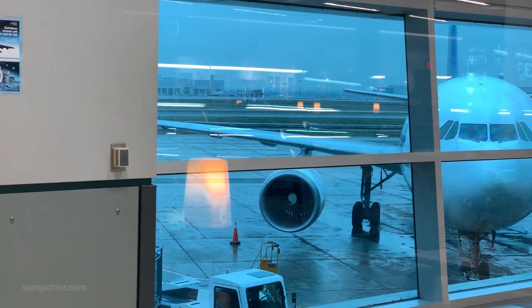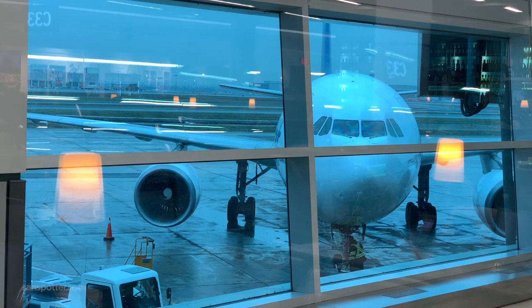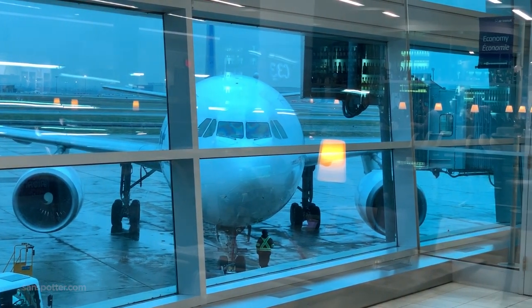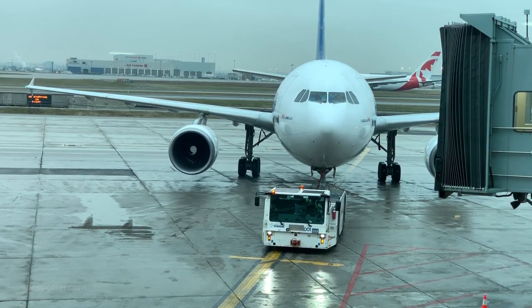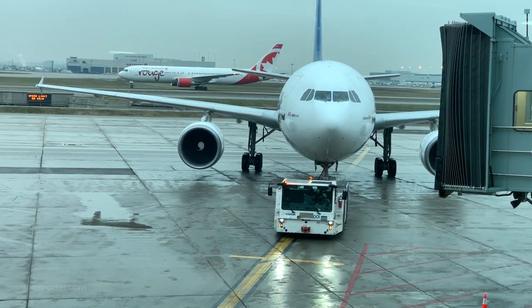Ladies and gentlemen, I present to you the Air Transat A310. Now, I say that in a very disappointed voice because this was the aircraft that was supposed to be taking me from Toronto to Montreal tonight, but a week after I made the reservation, they switched it to an A330 and, well, here we are. Oh well, at least they didn't swap it to a CRJ200.